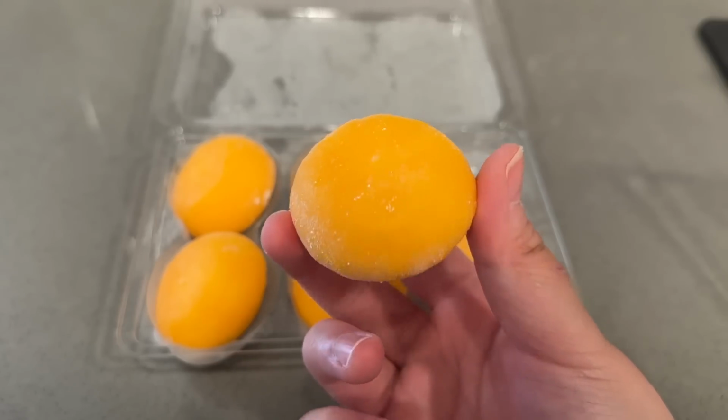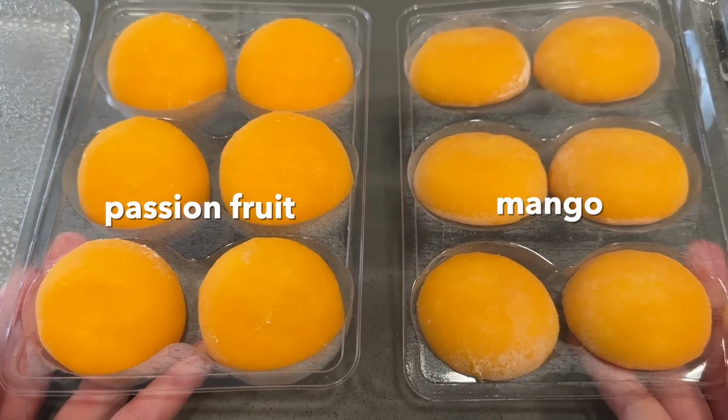Last but not least, here we have the passion fruit flavor, and this looks identical to the mango one. Look at them side by side. They literally look the same.